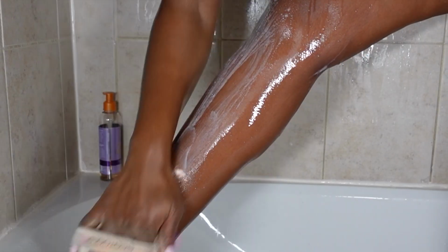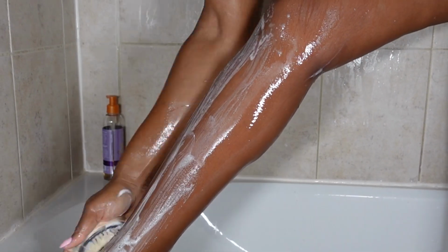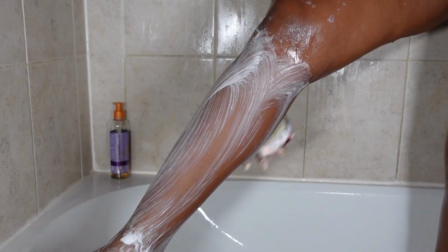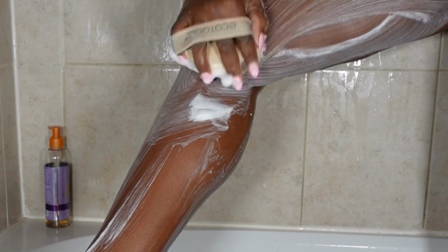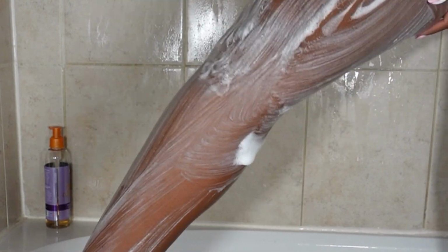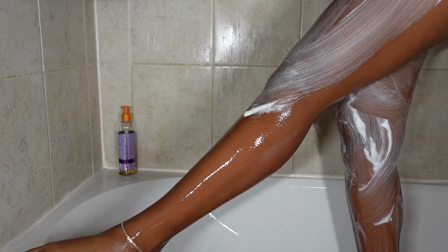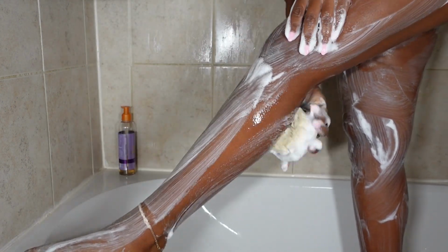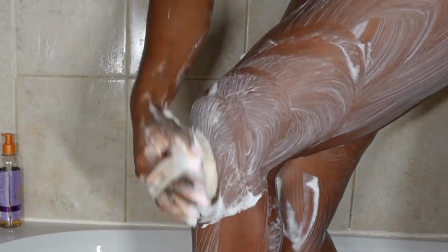It went with the vanillas that are already inside of the routine. I loved it just for scent, for smell, extra washing. We feel good, we smell good. And as you can see, I use the Eco Tools body brush. I love using that to wash my body. Since I've started using that, I've used nothing else but that brush. All layering on that scent. It's a good feeling.